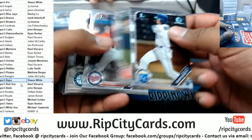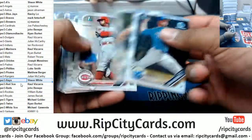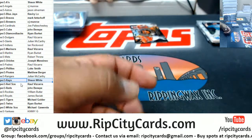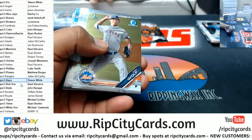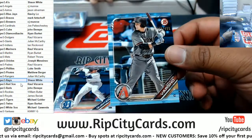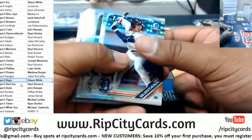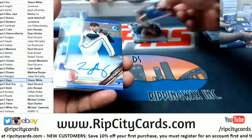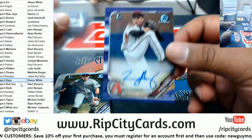That's all paper. Chromies. For the homies, two inserts, more chrome, followed by paper. Dalton Varsho, $4.99, D-backs non-auto, refractors. Facsimile, Tommy Henry /250, D-backs auto.